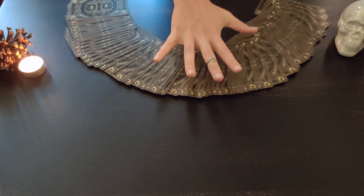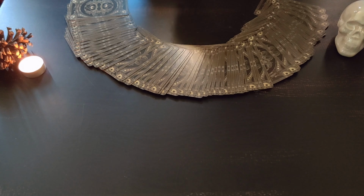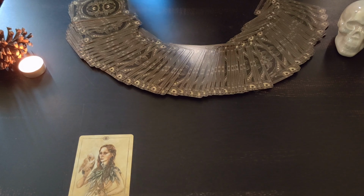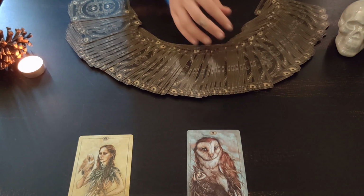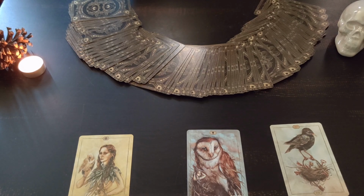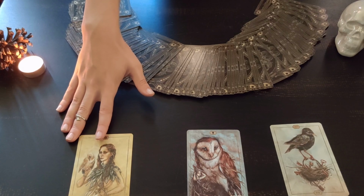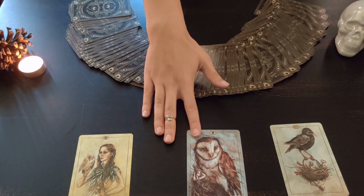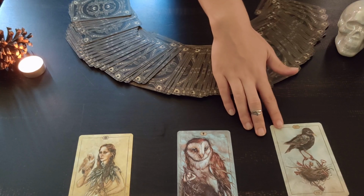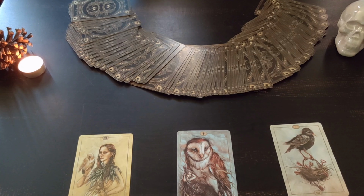Final draw. Draw number 5. We have the 9 of Pentacles, the 8 of Cups, and 7 of Swords. 9 of Pentacles is something with robots. 8 of Cups is a non-human main character. And 7 of Swords is highest rating, again.